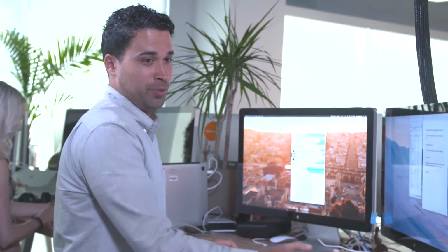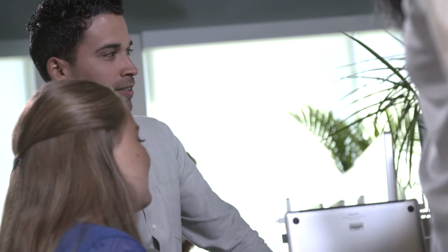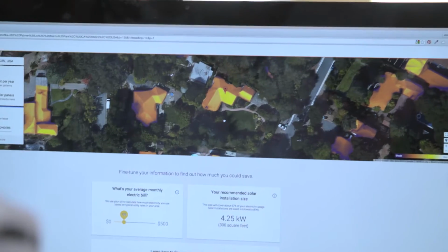Awesome. Residential solar is becoming so big that Google's getting involved. Now, we're working with them on a project to make solar simpler than ever. Do you want to take a look? Sure. So you just type in your address like you would on Google Maps. And then you find your house.